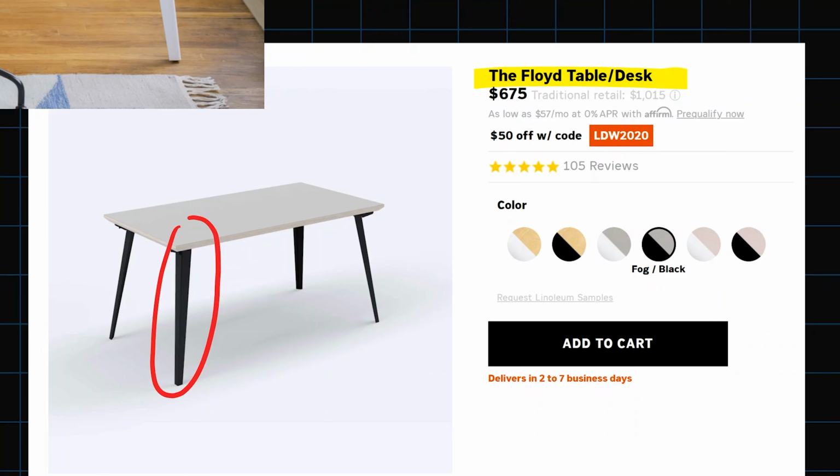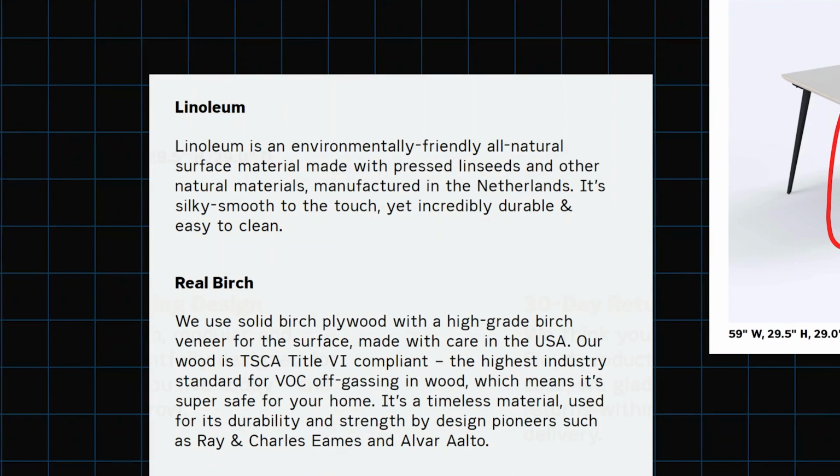And again, you see that they have a bunch of color options, and it's again this winning Floyd combination of powder coated steel and birch plywood. But they introduced another material for the tables that kind of caught my attention. They're actually using linoleum.